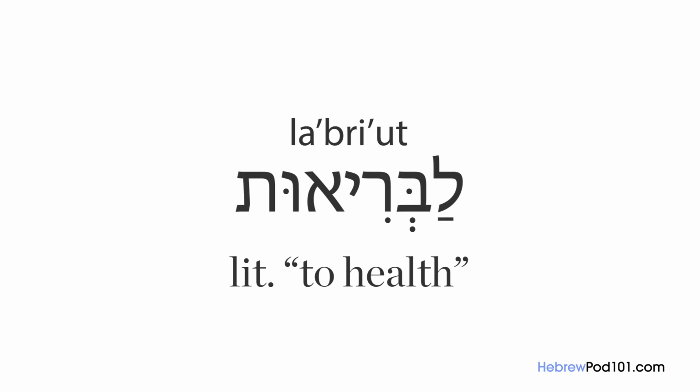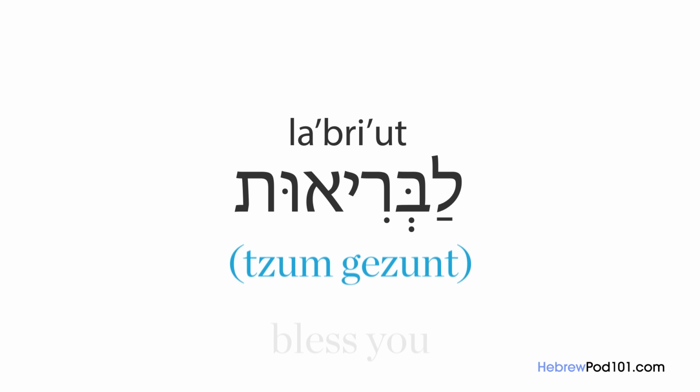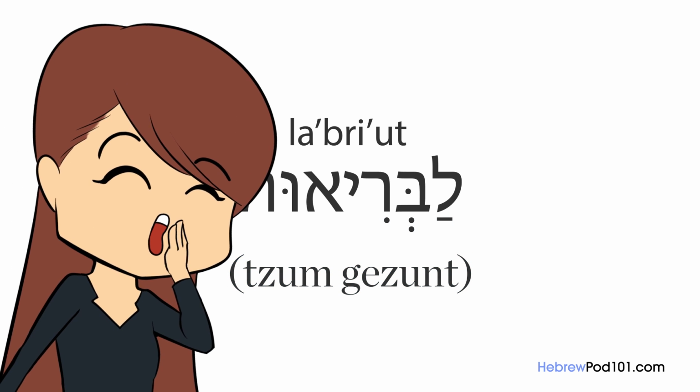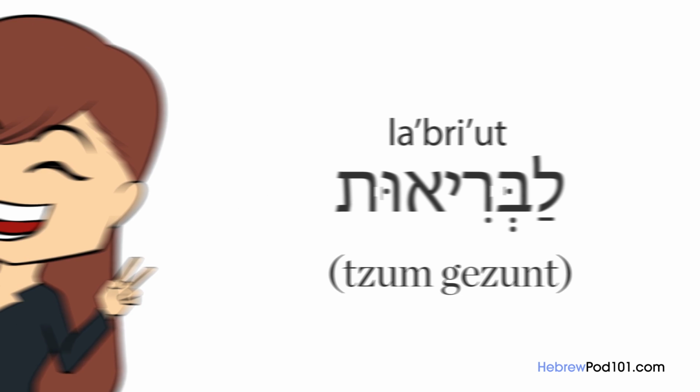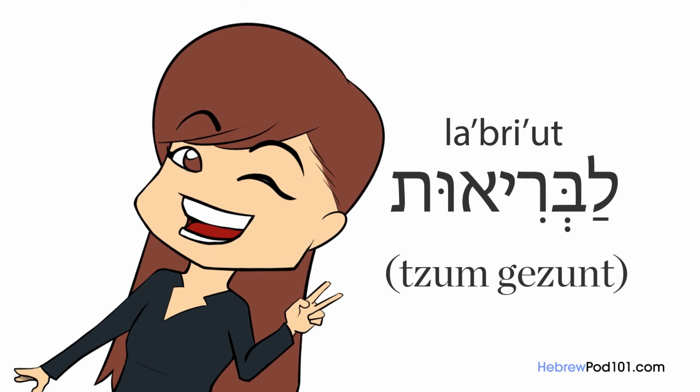If you happen to sneeze around Hebrew speakers, you'll hear the next expression, labriut. Labriut literally means to health. It's the Hebrew version of the English bless you, and the Yiddish zum gesund. You can use it whenever somebody sneezes. Try using these expressions whenever you can. It will make your Hebrew sound more natural.